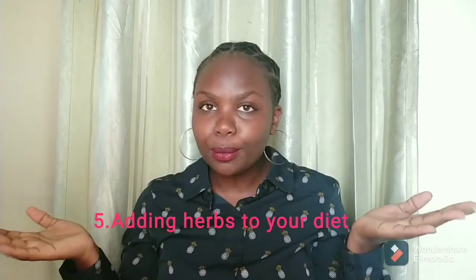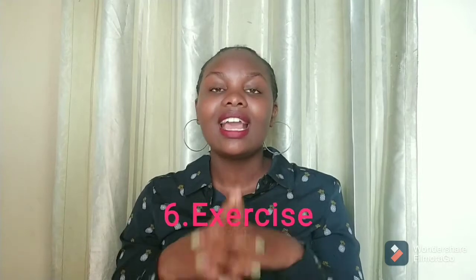You can try mint. Actually, there are teas that have these products I'm talking about: mint, ginger, cinnamon. Yes, it helps, cinnamon. So you can also add herbs to your diet. There are different herbs that are available. Rosemary, you can use cinnamon too in your diet, so it kind of helps. And then the sixth one and the last one, guys, is exercise.